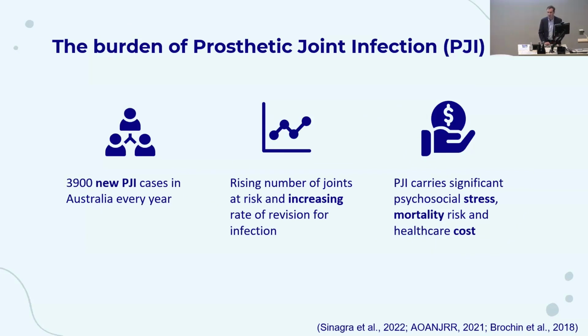And in Australia, this means that there's estimated to be almost 4,000 new PJI cases each year. And as the number of primary joints implanted increases with increasing demand in our ageing population, the number of eyes for infection also climbs, as well as the overall rate for revision for each primary joint that's replaced is also climbing currently. It's a huge burden for both our patients and our health systems.